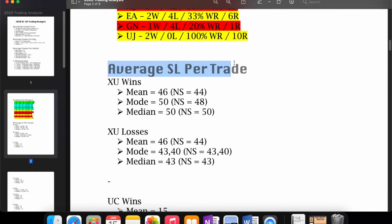So this is the average SL I had per trade. This just gives me a thing to look at. If I'm taking a trade on gold, I know that if my SL is maybe 30 pips, I'm probably cutting myself short, since the mean and the median show that my SL is usually around 40 to 50 pips. That's why this data is really helpful, and you guys can just take a look at it.